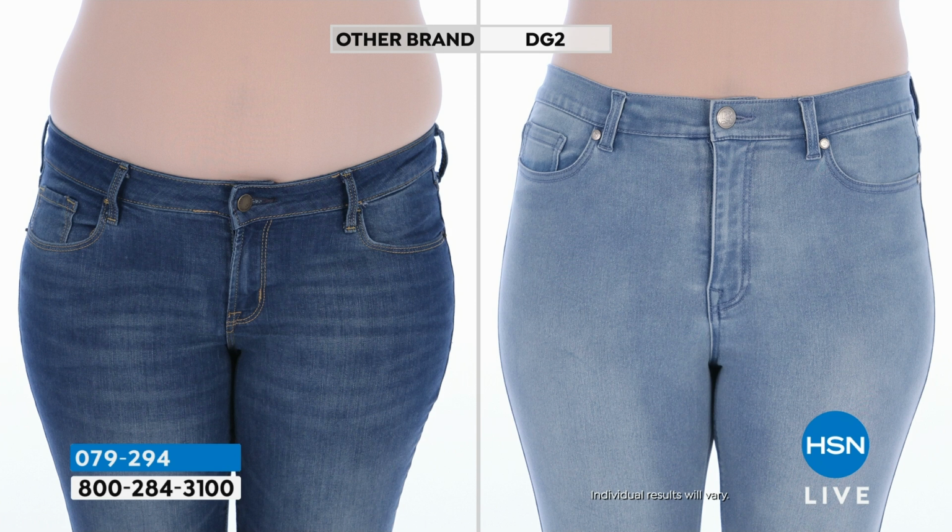You can see the rise is not suiting her body. You can see that the waistband is creating tension. And what happens is, when you put on an undergarment, everything has to go somewhere, right? It doesn't vanish. It goes up and out, or it goes down and under. And you guys know if you've worn Spanx and undergarments, right? In this case, the waistband is not stretching the same way as the rest of the jean is.